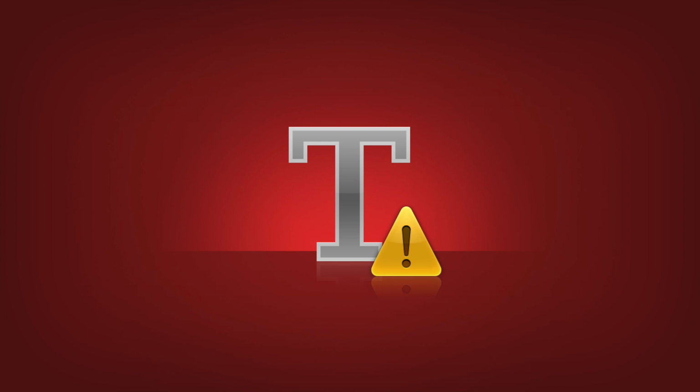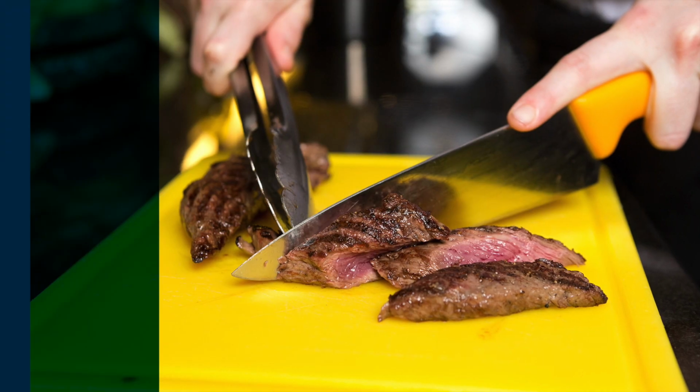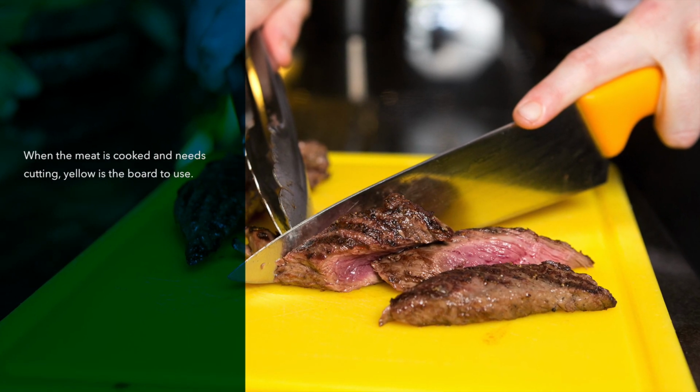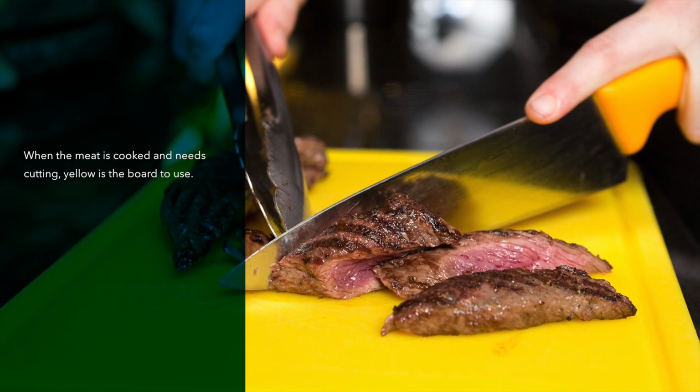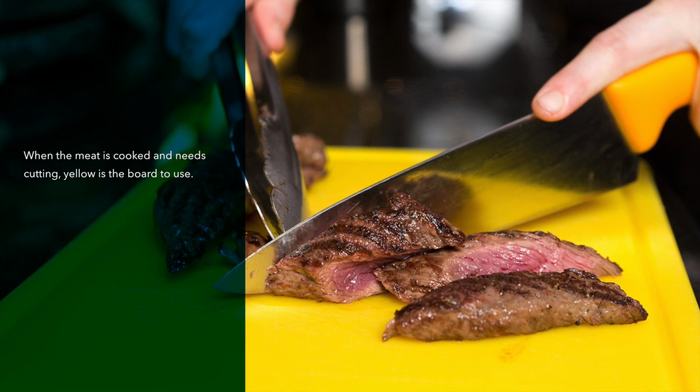For preparing raw meats, the board that you would use is colored red. The majority of meats used are red like beef, so it is easy to associate the color together. For cutting raw poultry, like chicken and turkey, you would utilize a red board. When the meat is cooked and needs cutting, yellow is the board to use.